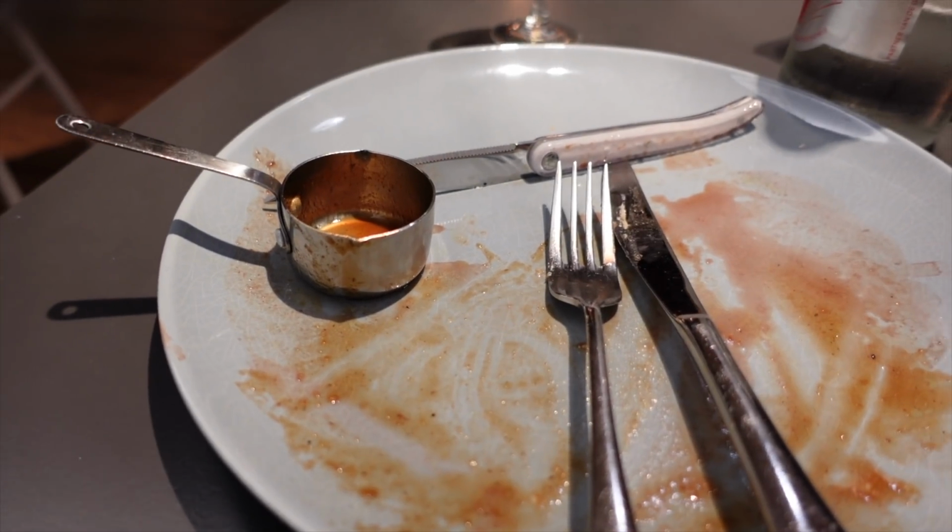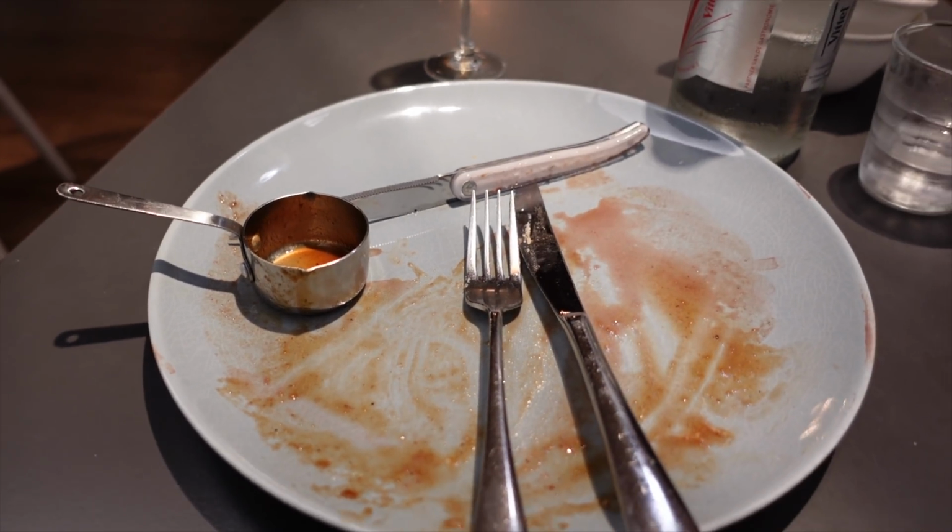So I've just finished my meal. It was lovely. I thought the steak was cooked so well. I normally go for a medium steak, and I asked for a medium steak tonight as well, and it was really, really nicely cooked. I loved it. I could see the red inside just like I like it, but quite cooked on the outside.